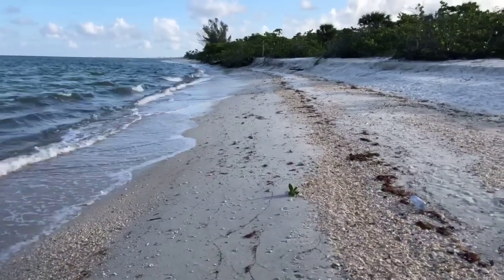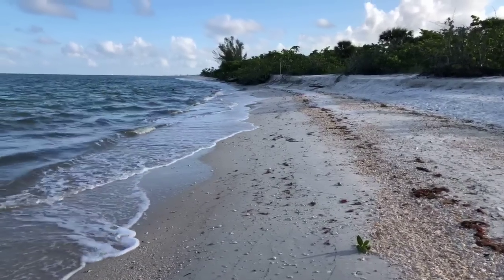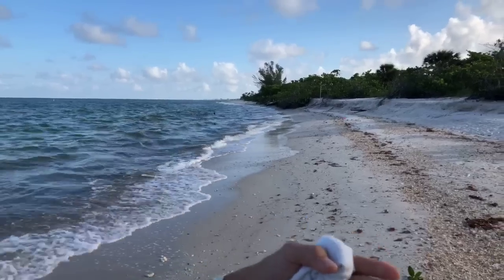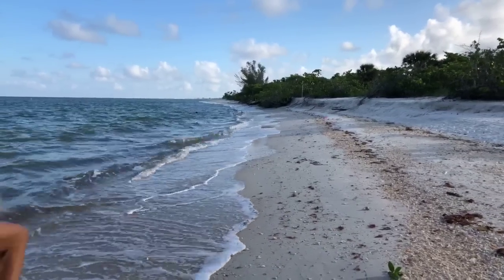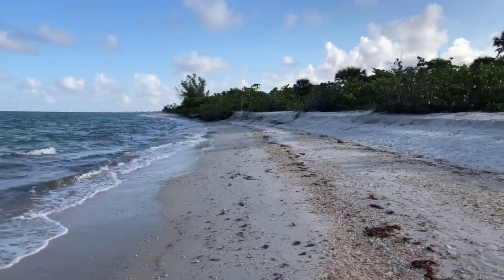Morning. Is the tide just really low, or did they put sand up here? They're dumping sand all out here. It's changed because of what they're doing out here. It's changing the shape of the beach. Wow. It's like we have nothing here.